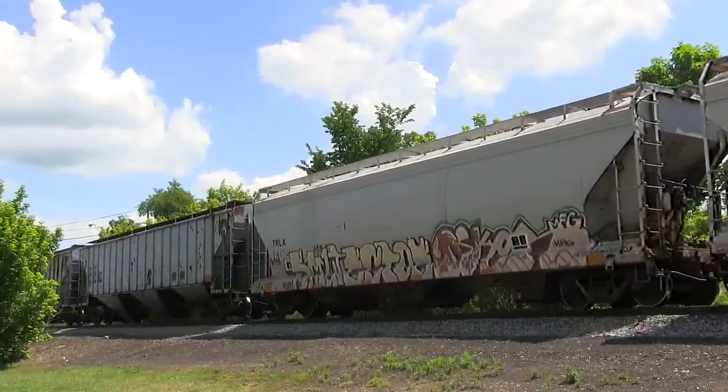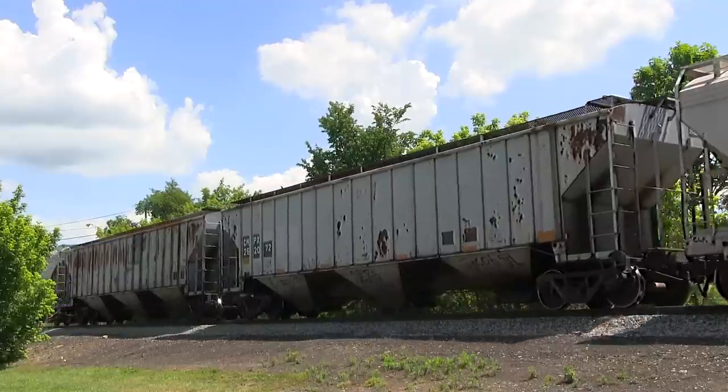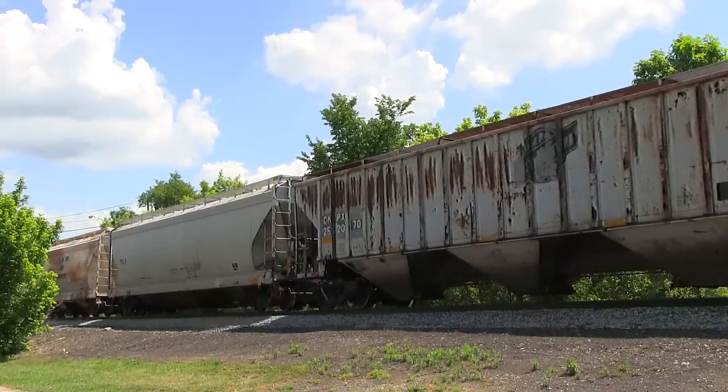On June 7th, we are trackside in Rayland, Ohio. Right now you are watching the W&LE Lake Erie local pull a string of loaded hoppers off the Y-track in Rayland, so it can make a light engine run west to pick up empties in Dillonvale.